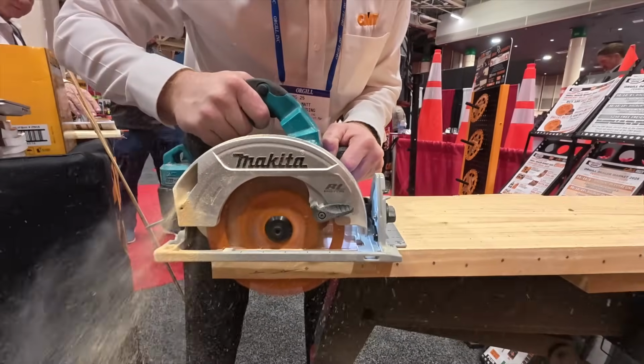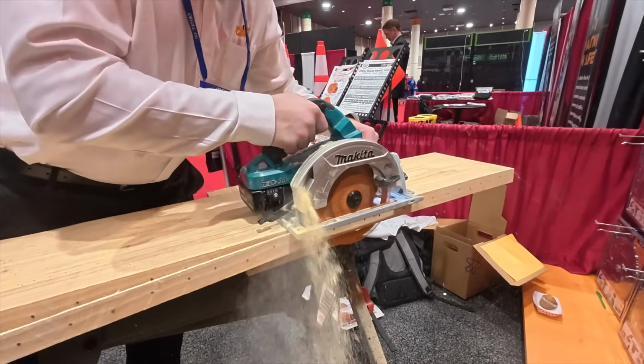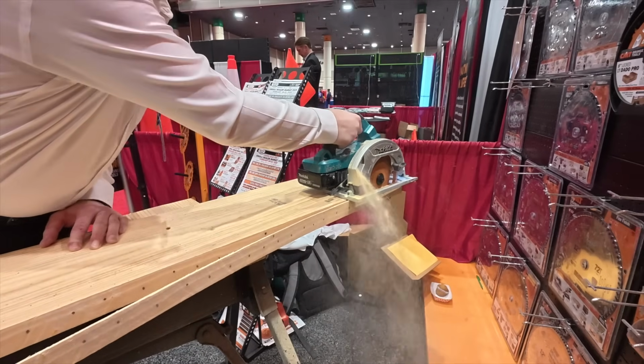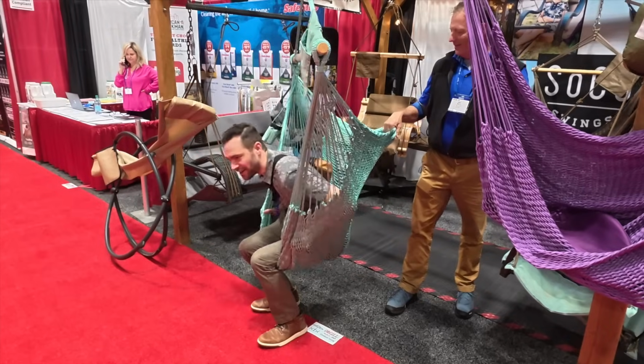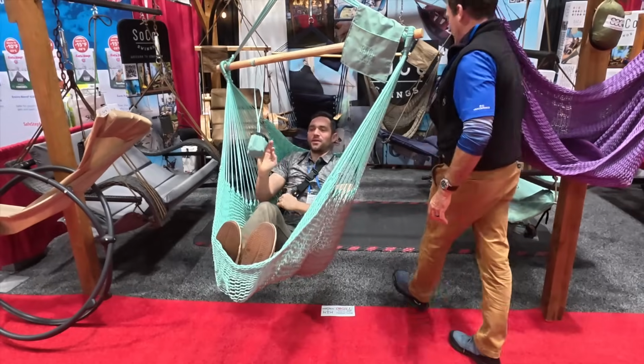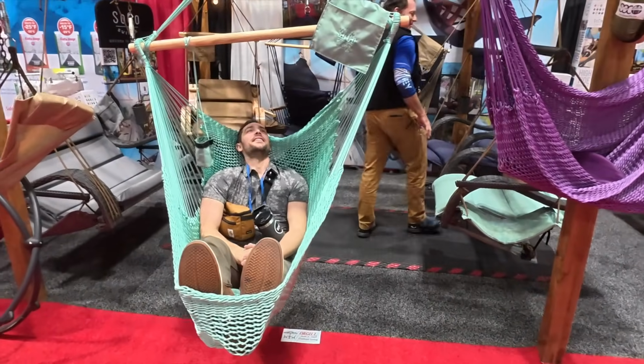As someone who likes to get their hands dirty, it is really fun to go and walk this show just to feel and touch all these new, innovative, and different products. There's so many different tools, materials, and even lounging equipment that are on hand where you can personally test it out and see if this is something that you would want in your store.